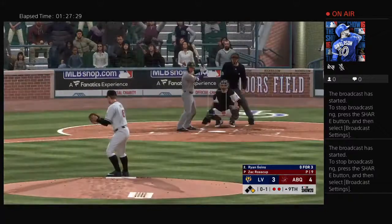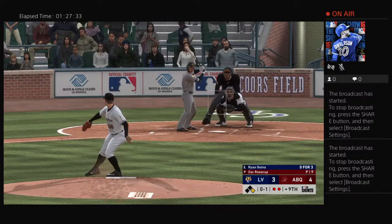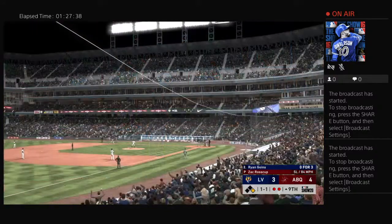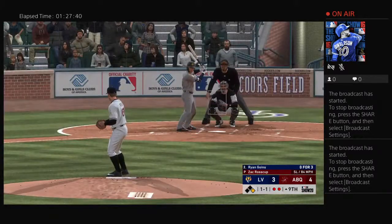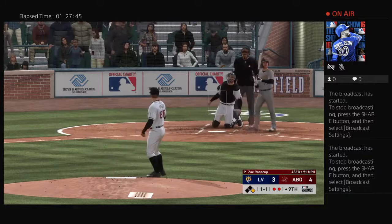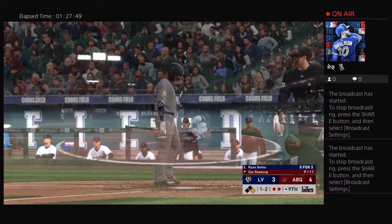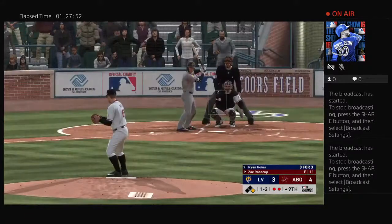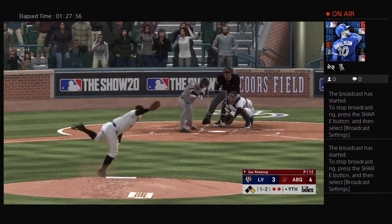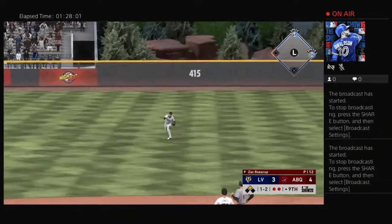One-run game here in the top of the 9th. Ball 1. 1-1. Count moves to a ball and 2 strikes now. A crowd of over 39,000 on their feet. Hit back up the middle. And that's through for his first base hit in this one.